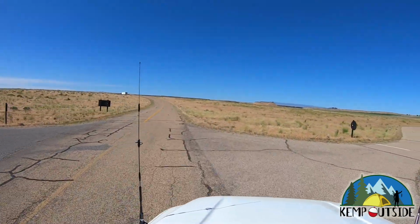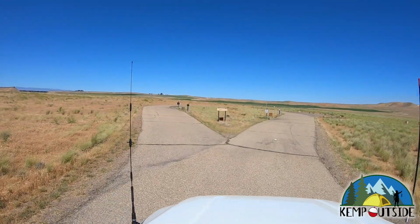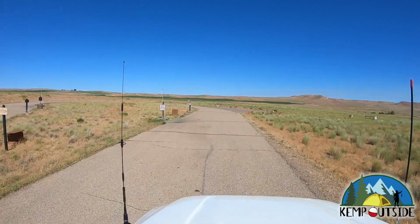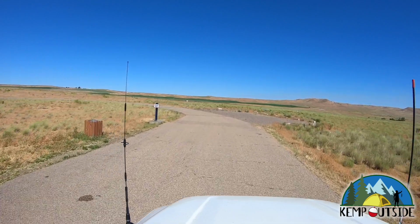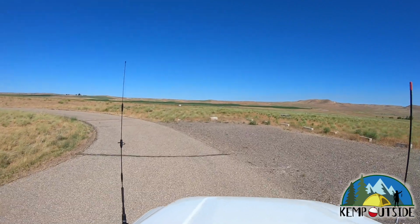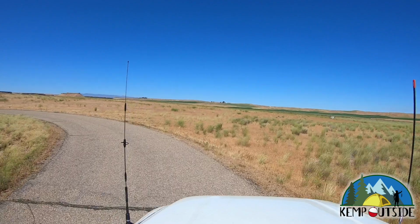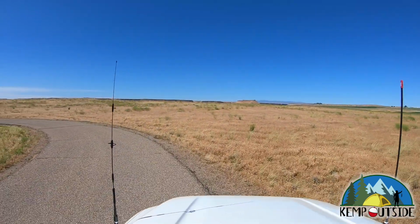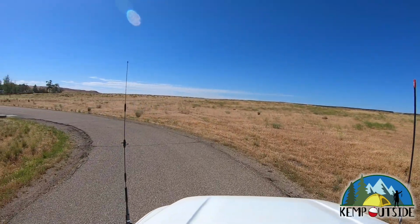So we're going to hang right here and head into the dump station. Now, what's interesting is off to the right in this field is, I think, the dog park. And it's not actually just fenced in. It just kind of denotes the corners of it. So anyway, we just passed the dump station, but here's parking for the dog park. So I guess you can take your dog over there and kind of let it run off leash, which my dogs would love. But we didn't bring them this trip, so I didn't visit the dog park.